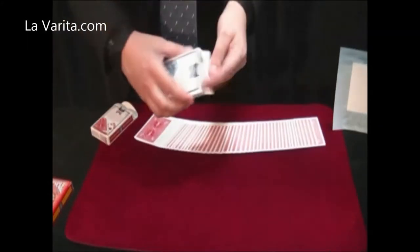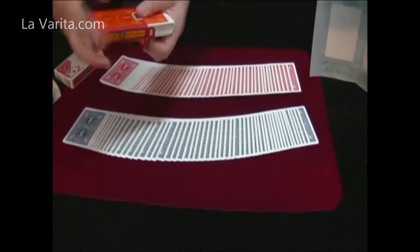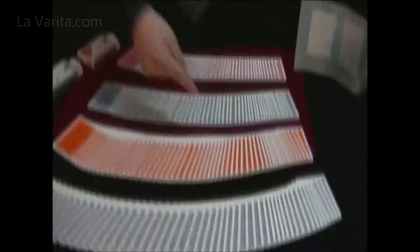And now you will see I have perfectly the blue deck of cards here. Look at that. The orange deck of cards here. And of course, the violet deck of cards. And you will be ready to perform any effect with 1, 2, 3, or 4 decks.